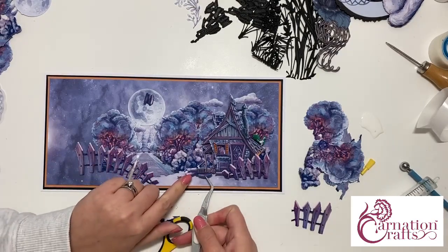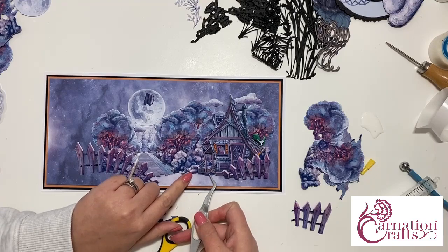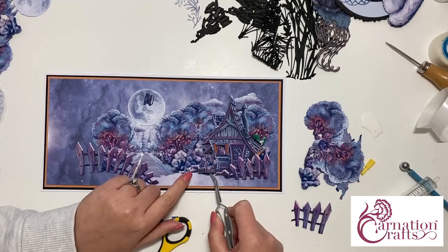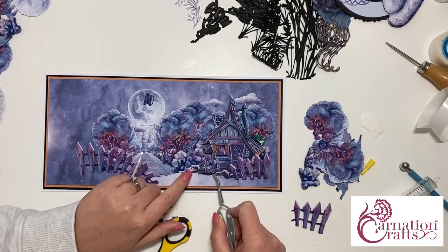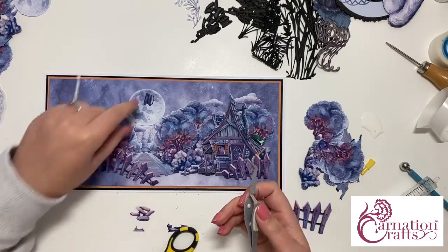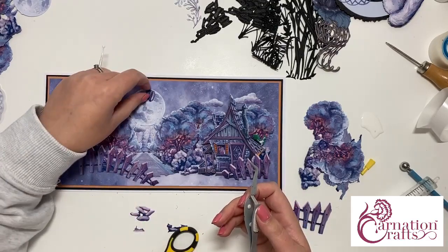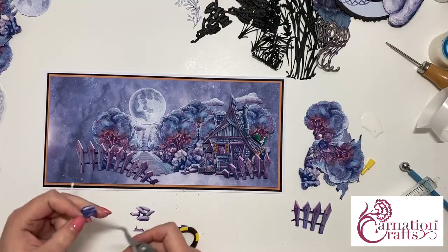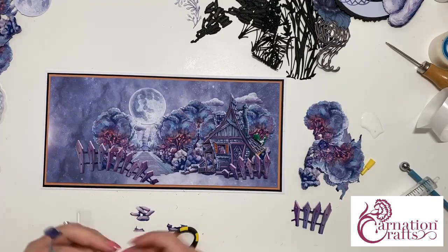So again, just some super clear decoupage glue. And really it is all about layering. I think that's what transforms your cards from something very flat, and there's absolutely nothing wrong with that if you prefer working with flatter card designs, to something with more added dimension to give you that little bit of point of difference.